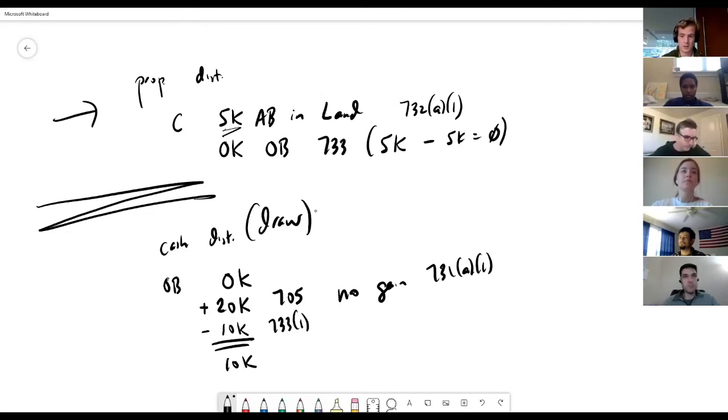So again, by classifying it as a draw, which would require C to return it if he doesn't get allocated at least 10,000 of income for the year, it basically causes the distribution to occur at the end of the year after the allocation of income is made. And that gives him now enough outside basis to absorb it. Okay, questions on that?